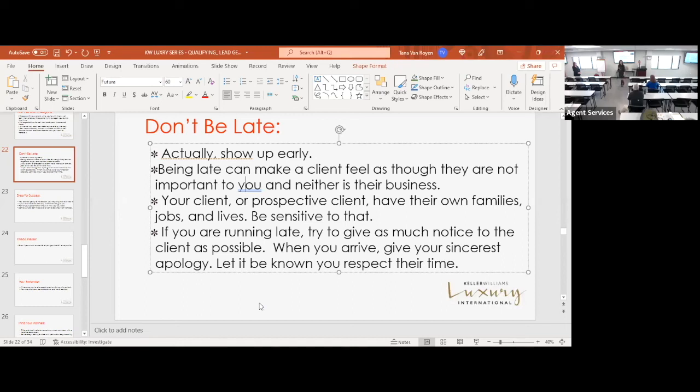We're going to say, hey, running a little late in this appointment. I'll be there by this time. And then you need to let the client that you're with know, hey, I have a scheduled appointment, not trying to rush you, but if you don't like this house, let's just get on to one that you might like better. Right? Okay? So just be respectful of their time. Give your most sincere apology.